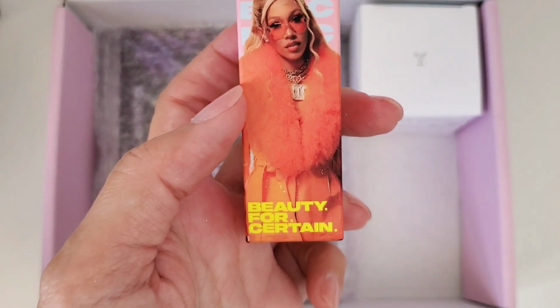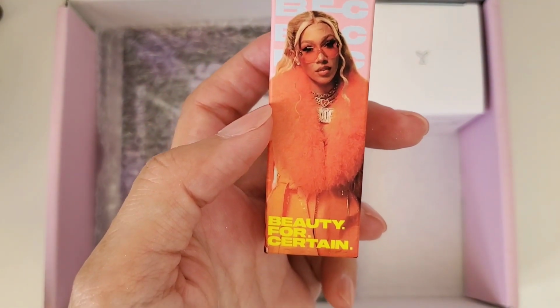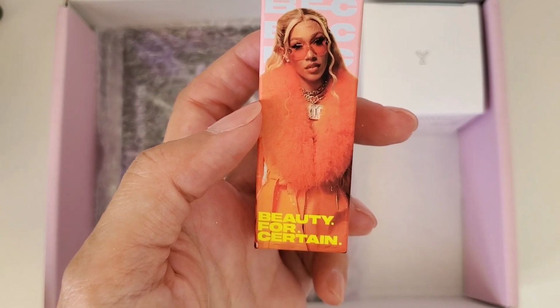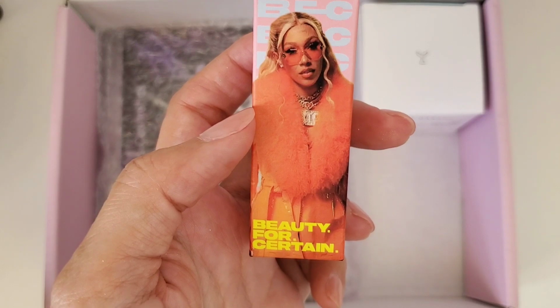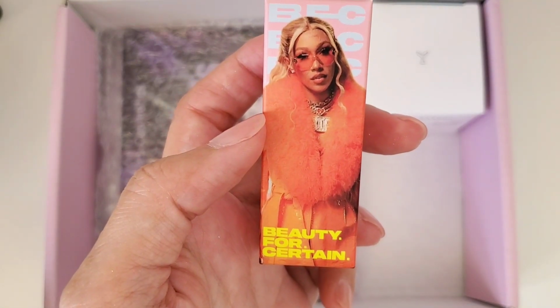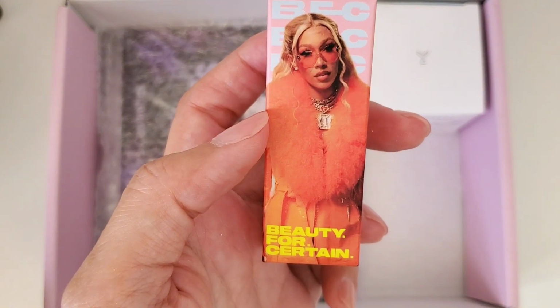Then here we have Beauty for Certain. This retails for $22. This is a matte liquid lipstick, goes on smooth and stays in place. Get the look you want without the hassle of reapplying. Beauty for Certain is a brand created by rapper B.I.A., best known for her song Whole Lotta Money.